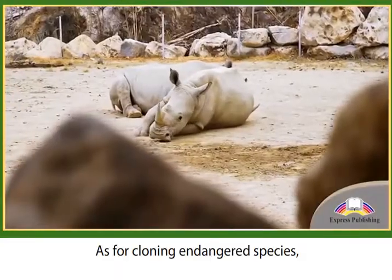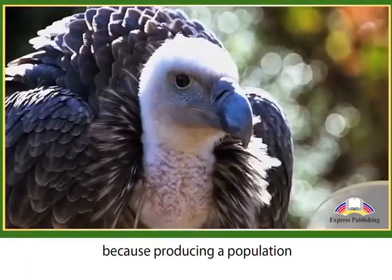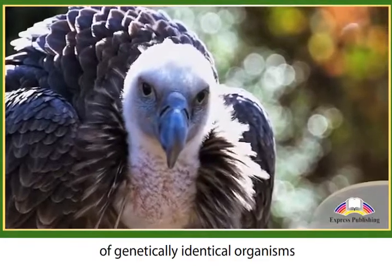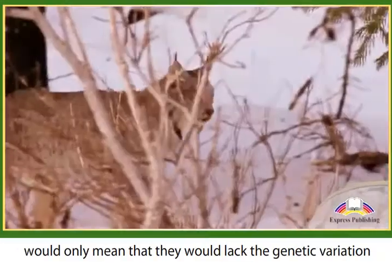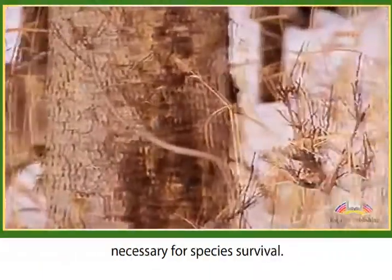As for cloning endangered species, that idea is not a good one, because producing a population of genetically identical organisms would only mean that they would lack the genetic variation necessary for species survival.